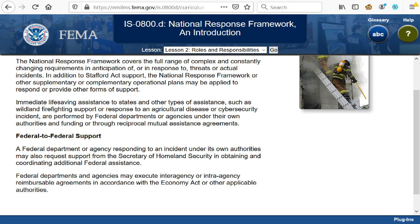Immediate life-saving assistance to states and other types of assistance, such as wildland firefighting support or response to an agricultural disease or cybersecurity incident, are performed by federal departments or agencies under their own authorities or funding through reciprocal mutual assistance agreements. Federal to federal support: a federal department or agency responding to an incident under its own authorities may also request support from the Secretary of Homeland Security and obtain and coordinate additional federal assistance.